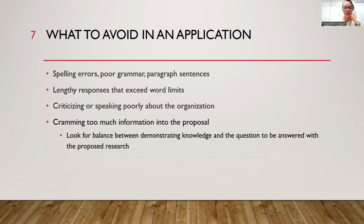So this goes right into the second one that I talked about: lengthy responses that exceed word limits. Some places are pretty strict. I think the SEG application is an online application, and so they only allow so many characters, so you can avoid having these lengthy responses. But in other societies where they say just submit a PDF, this can allow it to be longer than the request. And some granting agencies are really strict, and they'll just throw out applications that appear to be too long.